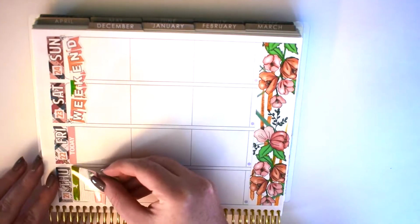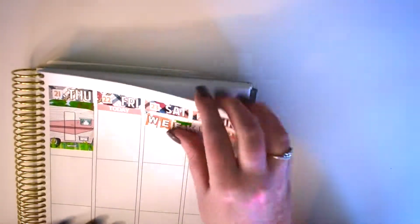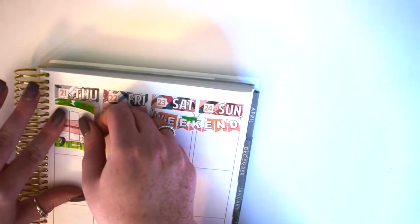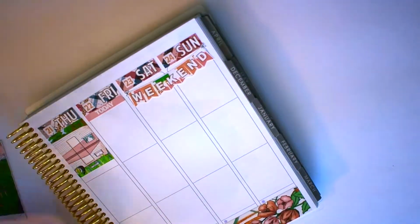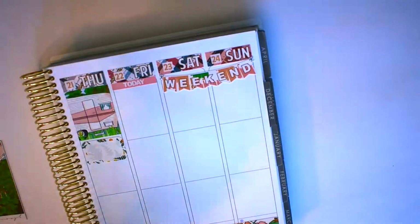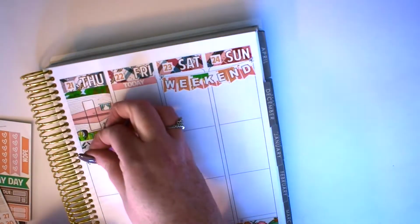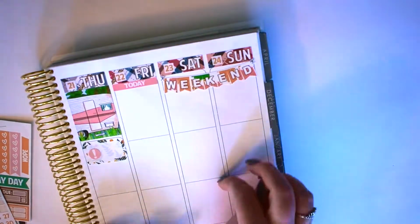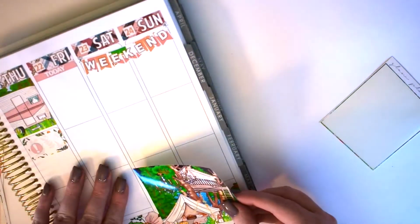So I go ahead and put the little camper sticker at the top of Thursday, and it's crooked. And like I said, it pulls up pretty easy within the first couple seconds or minute or so. So that is nice for someone who's not the best sticker putter downer like me. And then I am putting down a half box for my department meeting on Thursday, and I'm looking for an icon for that. I think I use an exclamation point. Yep, I do. And then Friday, I don't think I really have anything on Friday.